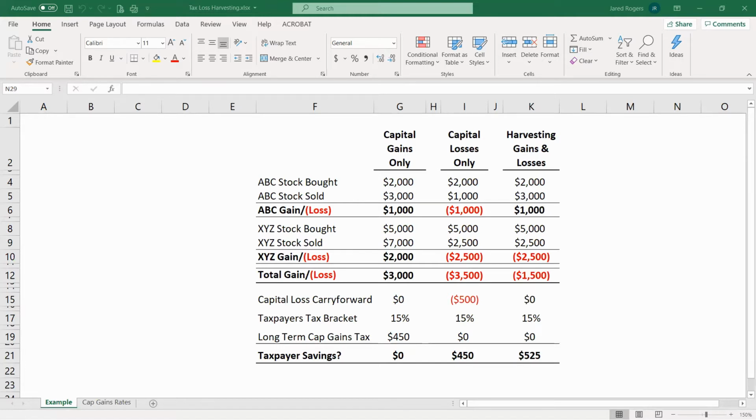Now let's switch it up and assume that both Adam and Eve have losses. Eve sells her stock for a $1,000 loss and Adam sells his for a $2,500 loss. Combined, they have $3,500 in losses. Now, nobody likes to have losses, but here is where the good news comes in. The first thing is that the IRS will let you deduct your losses on your tax return up to either $1,500 or $3,000, depending on if you file as single or married filing jointly. The second point is that these losses can be used to offset other capital gains or your ordinary income if you don't have any other gains.